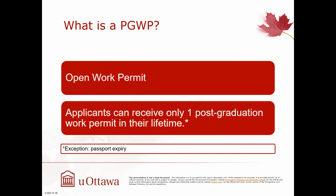So what is a post-grad work permit? A post-grad work permit is an open work permit. What that means is that it allows you to work for any employer in any province or territory in Canada. There are no restrictions on the work permit whatsoever, besides the expiry date, I guess, if you look at it that way. So, open work permit.